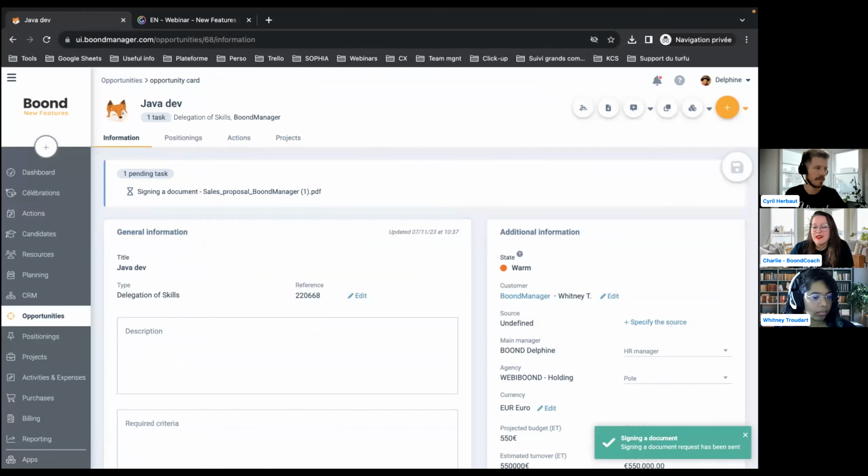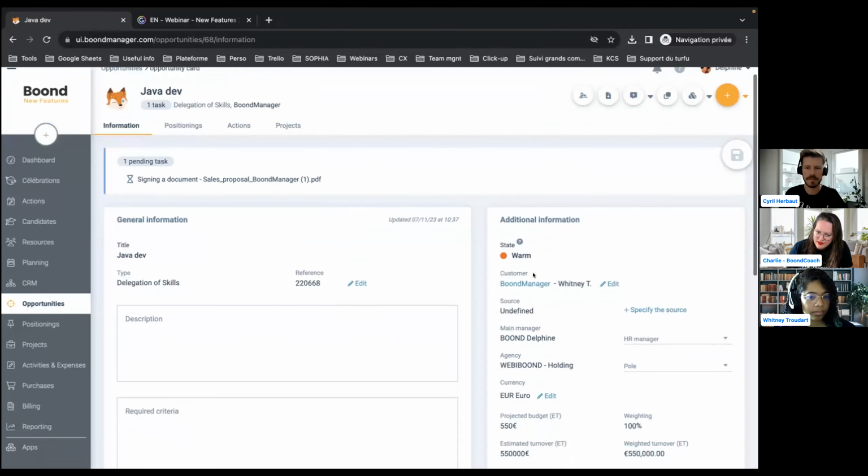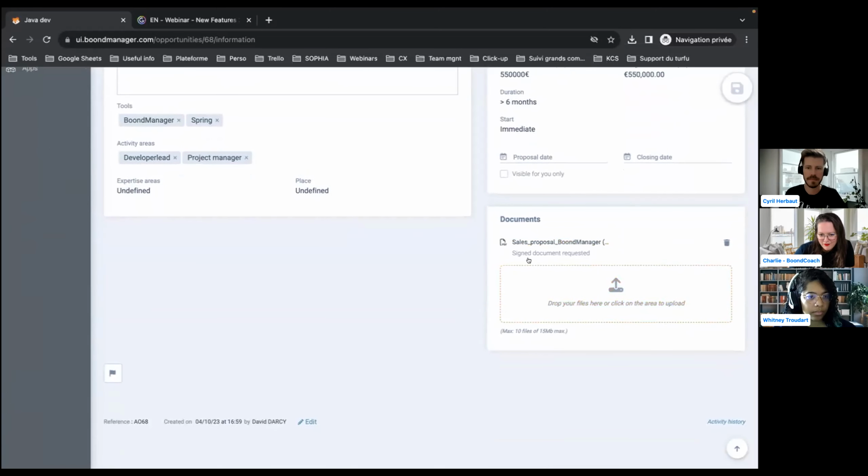Whitney will then receive an email from Universign, our partner, inviting her to view and sign the document in question, of course. And on BoondManager's side, as you can see, a pending task has appeared. When you click on it, you can follow the progress. And of course, last but not least, you also find a copy of the saved document right here on your opportunity. This feature is also available for candidates and resources, which would be super useful if you want to have your contract proposal signed electronically as well.